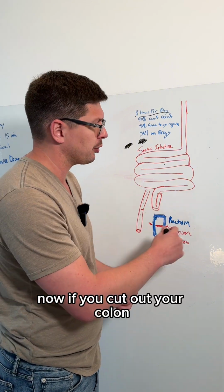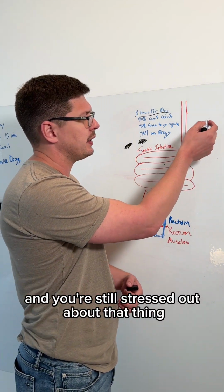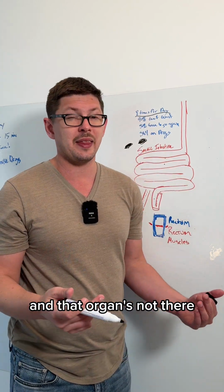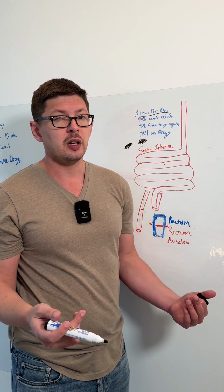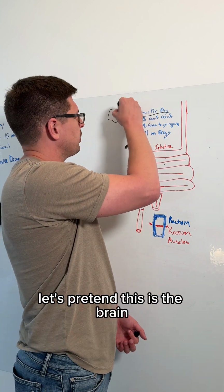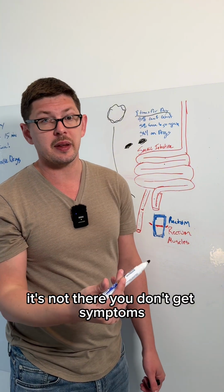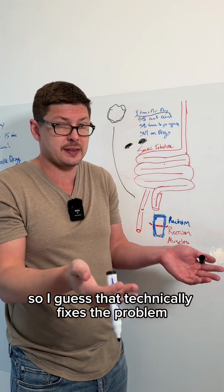Now, if you cut out your colon and you're still stressed out about that thing, it's just sending that signal to go into overdrive and that organ's not there. But a lot of people, let's pretend this is the brain, it's sending a signal to the colon, it's not there. You don't get symptoms. So I guess that technically fixes the problem.